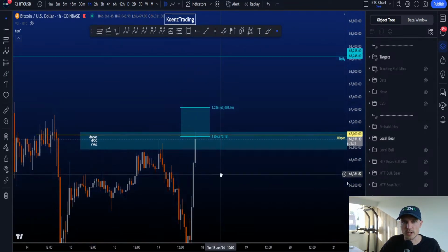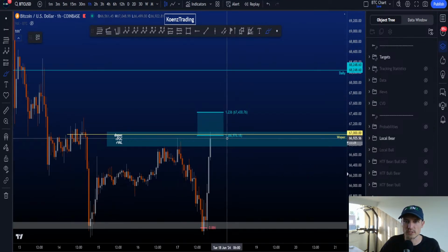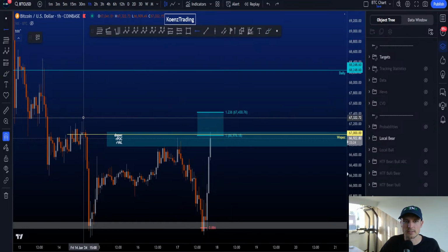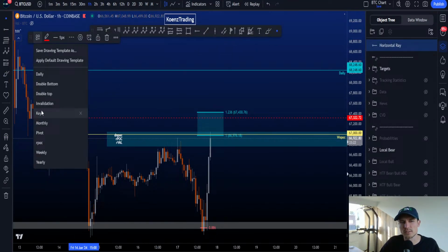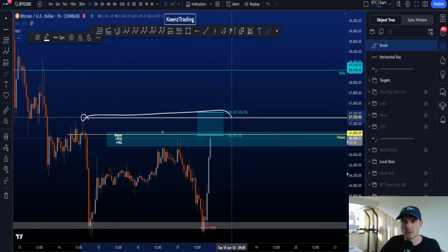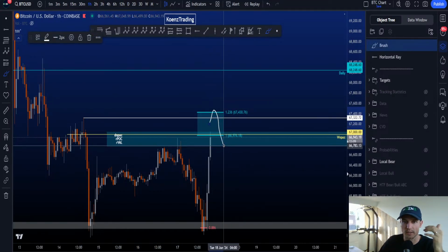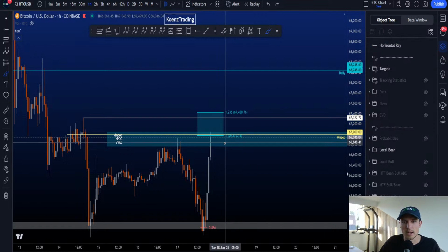66.9k, pretty much where we are now, to 67.4k. And in this area, your most important resistance is the weekly naked point of control, and a second, maybe smaller resistance, at least an area to keep in mind, but it's not as great as the point of control really, is at least this high, which of course is also in this zone.